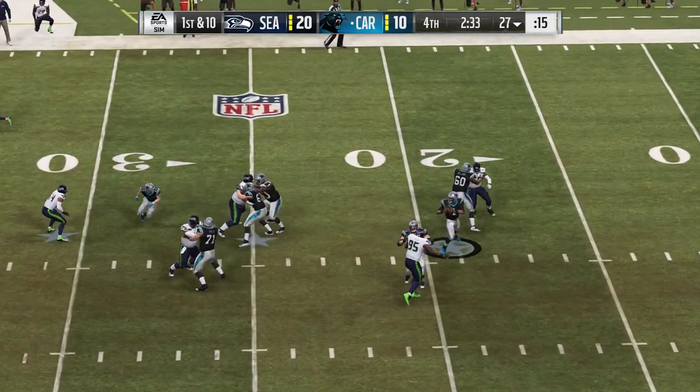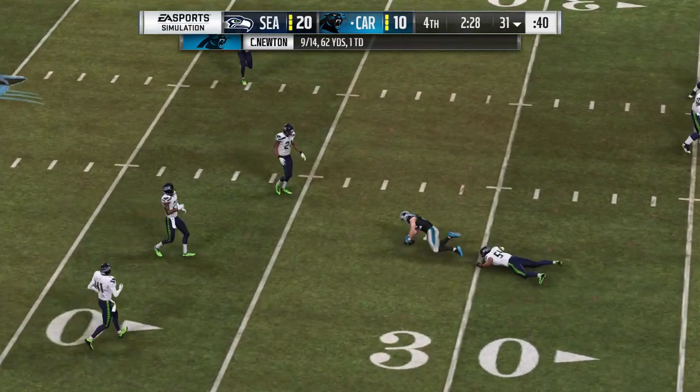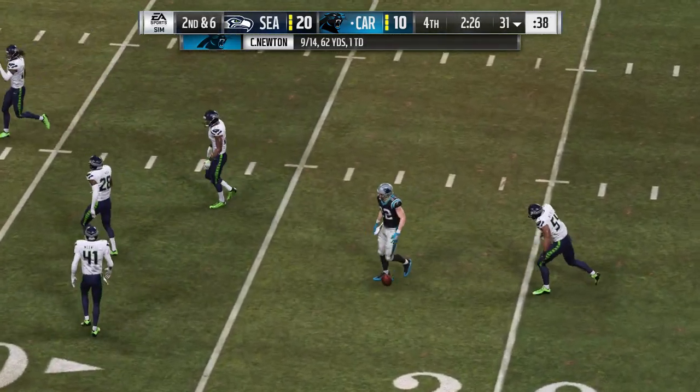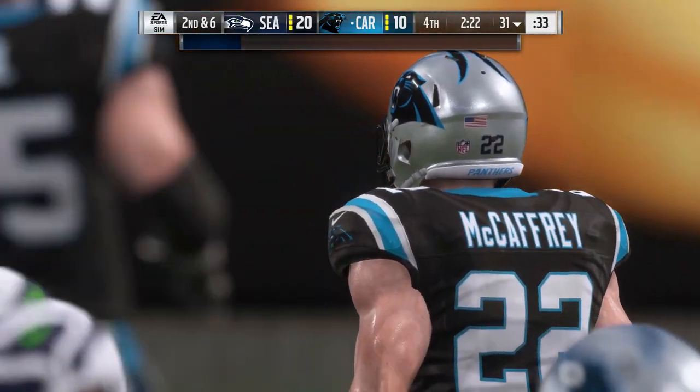A shotgun snap for Newton. And he'll dump this off to his running back, McCaffrey. And they'll take him down at the 31-yard line. It'll be a gain of four, and it'll make it a second down.